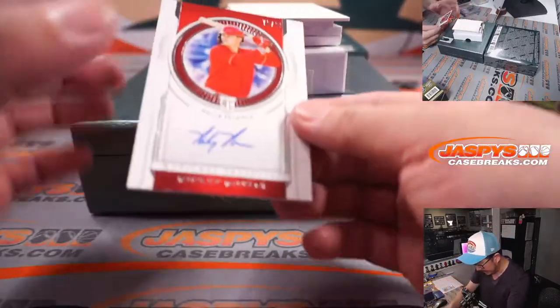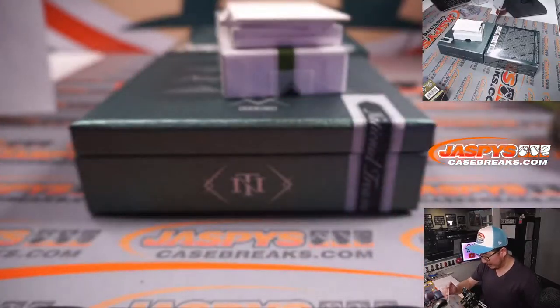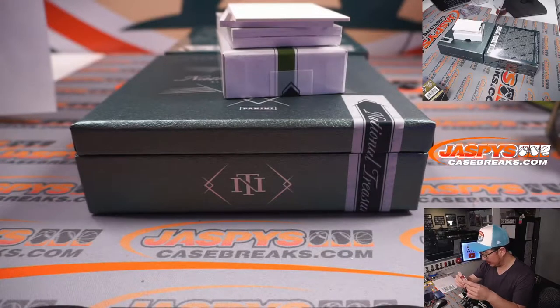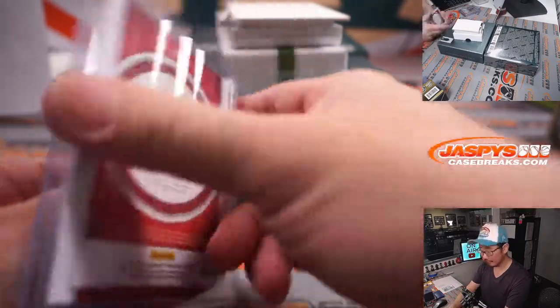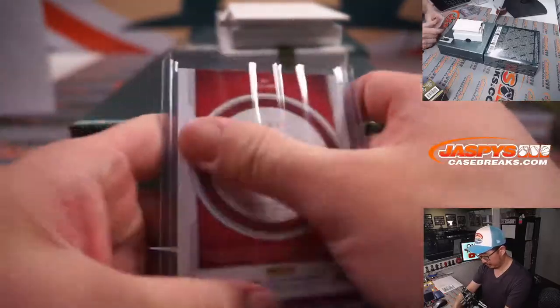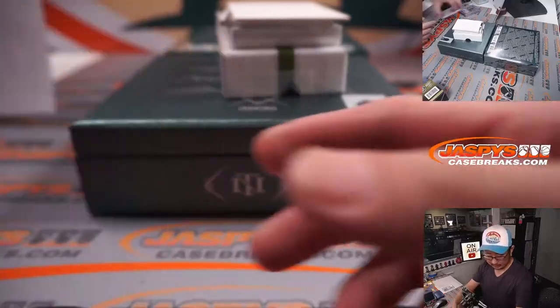And we've got a Mickey Moniak, 76 out of 99. Let's hope he can make a little bit of noise this year for the Phillies. That'll be for Joel in Philadelphia. A little wrinkly on the top loader or on the penny sleeve there, but there's the card. Nice one.